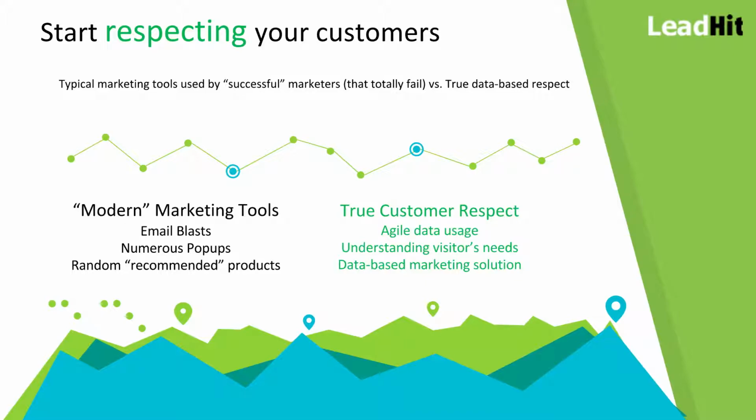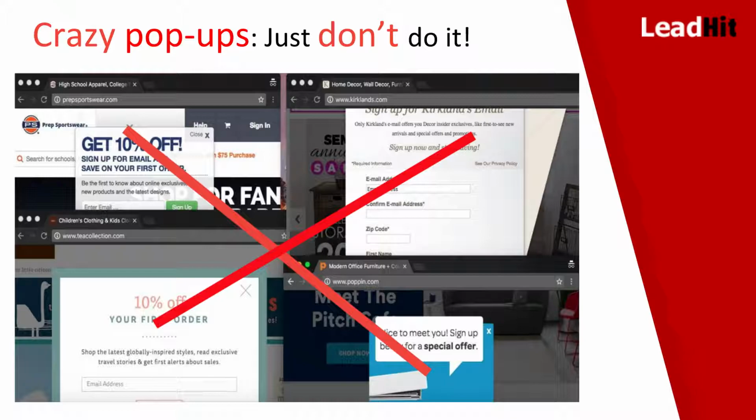True respect means agile data and understanding the customer's interests and wants. So if you respect your users, every tool that you use to market with should be served at an appropriate time, with the appropriate content. And this is sort of an example of it. So email blasts, numerous pop-ups on the left-hand side. These are all things that marketers use. And again, it's not the actual tool. It's not the fact that they're blasting an email. It's the fact that they're throwing mud against the wall and just hoping that it sticks. And true customer respect is using data in an agile manner, understanding the visitor's needs, and only doing marketing that's data-driven.